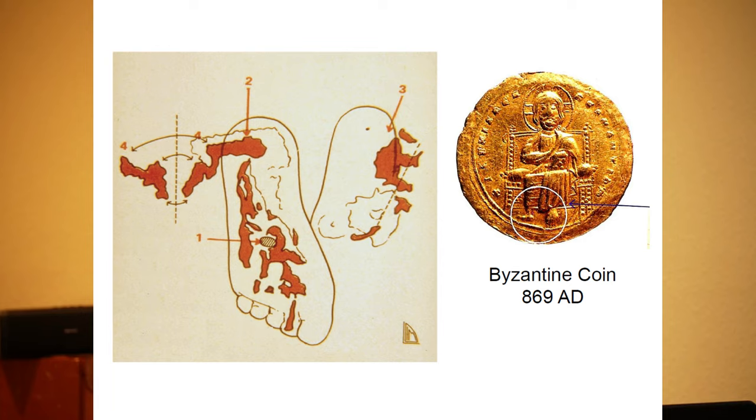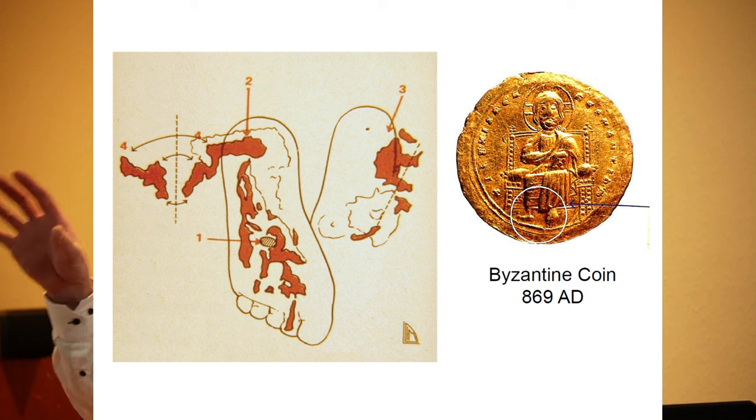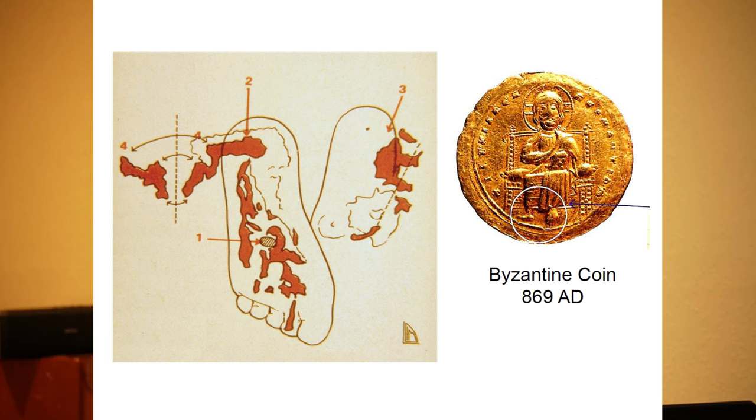Again, going back to those coins, we seem to see in a Byzantine coin from the year 869 a depiction of Christ. And we don't have two feet facing forward. We have one foot facing forward and one facing to the right. Again, it's just quite an odd depiction to put on a coin. Why would you not have the kind of order that you would expect with just two feet? Has the person who's forged the coin, did he see the shroud and notice one foot was absent, one foot was placed to the side?